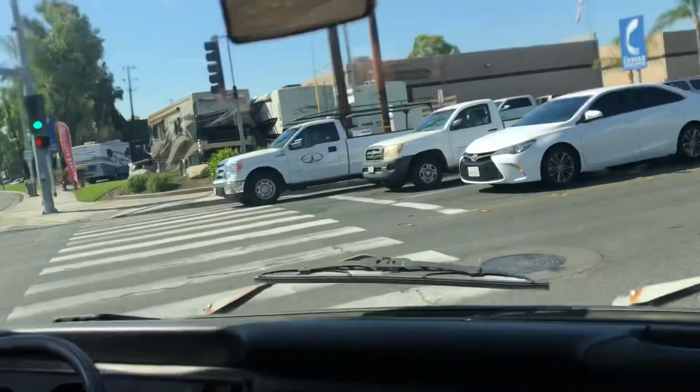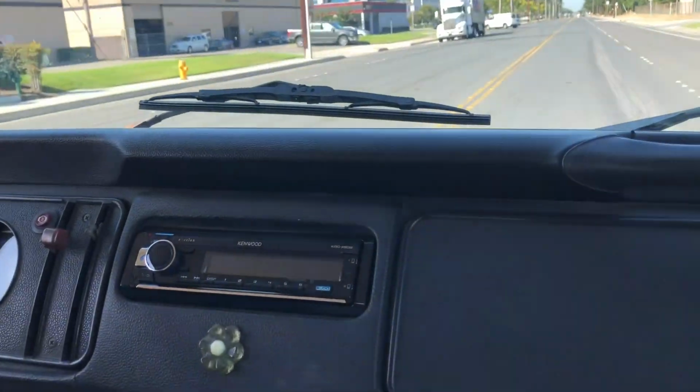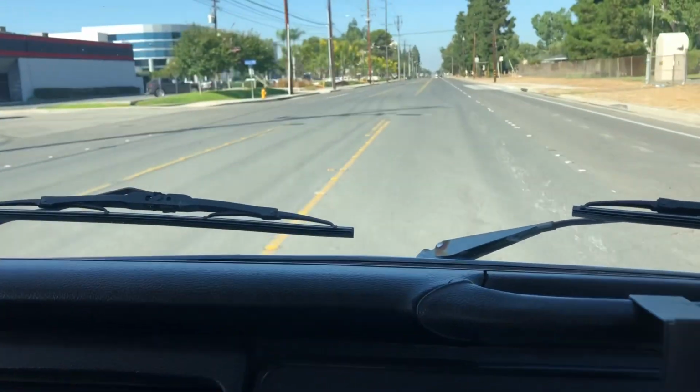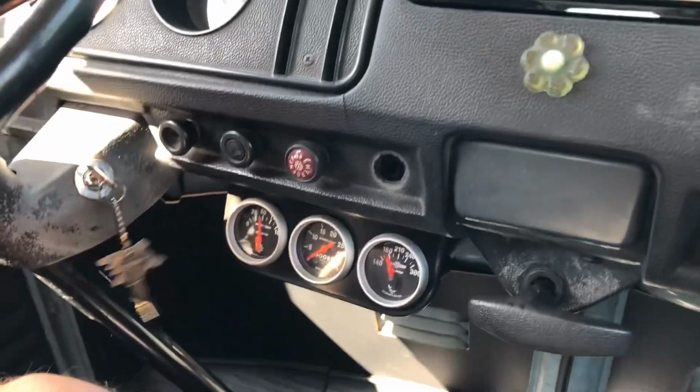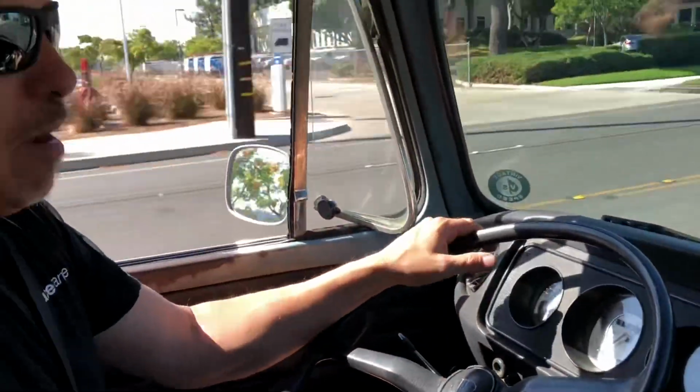Like a lot of the new cars, when you drive them, you don't have to push them to make them go. They just kind of scoot, you know? Well, this thing definitely goes. Yeah. And right now, at 60 miles an hour, it's probably at like 2,500 RPM or something.